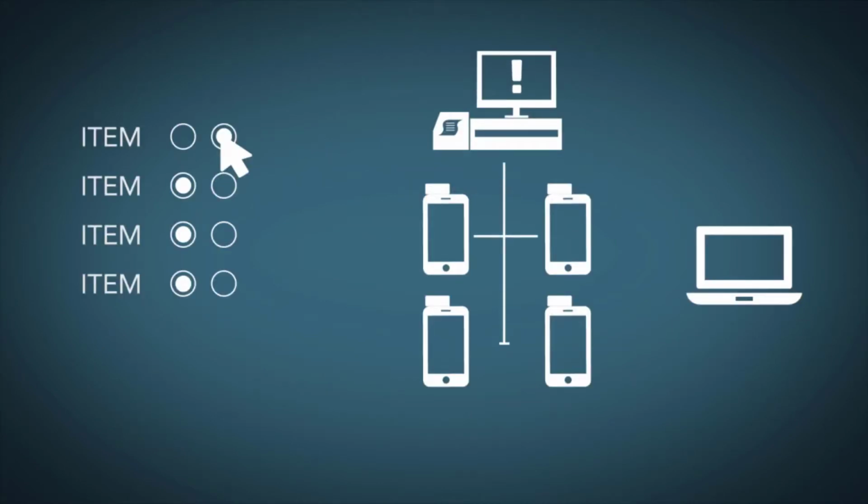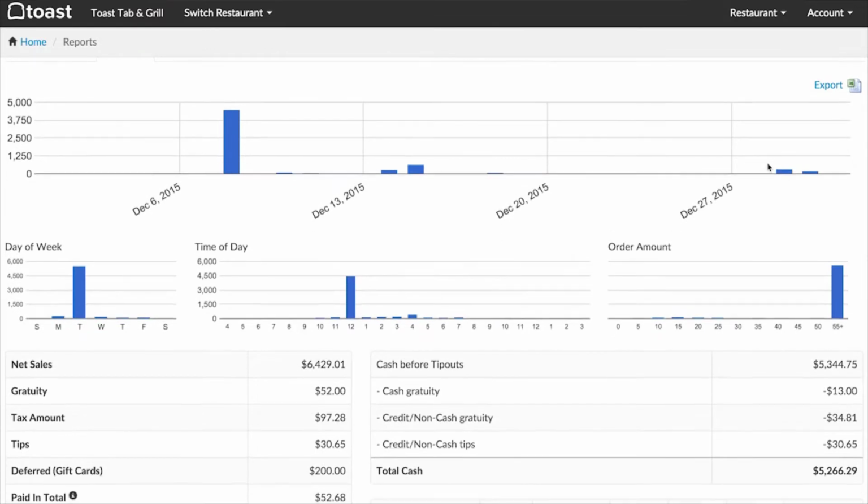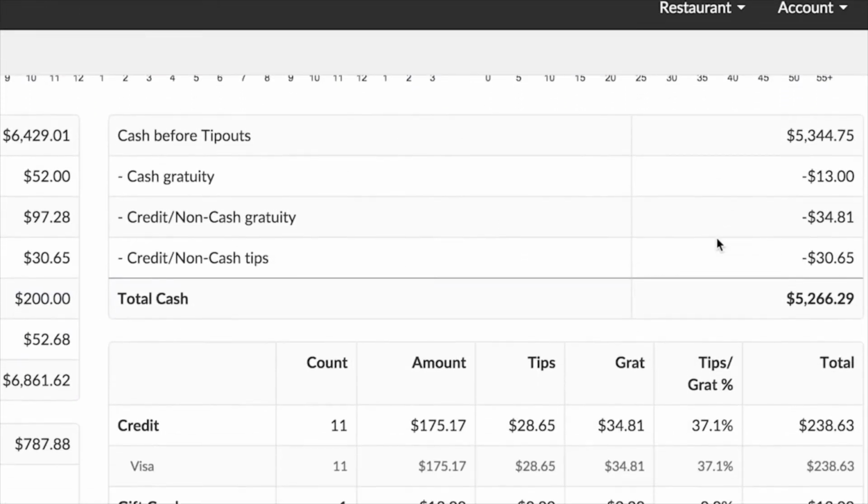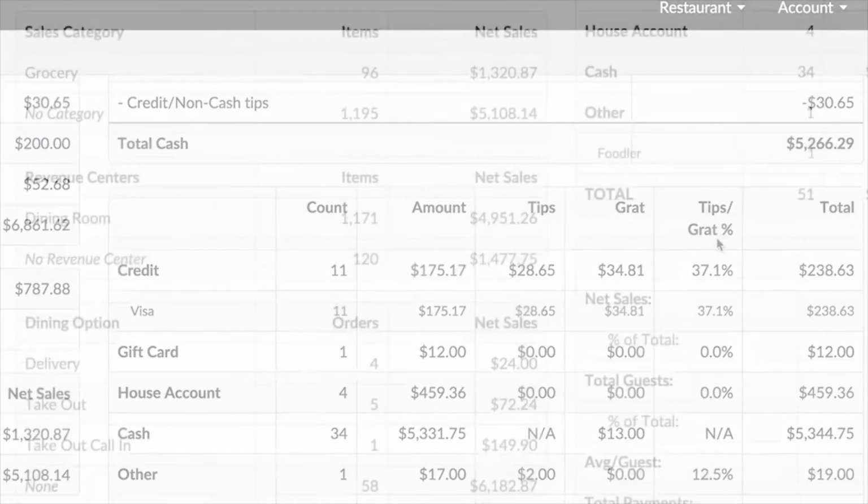Toast's front end is intuitive, even to novice employees, with all the features you would expect, including easy checks, billing, voiding, and table management. Toast offers a nice menu creation option and an excellent in-house reporting system.